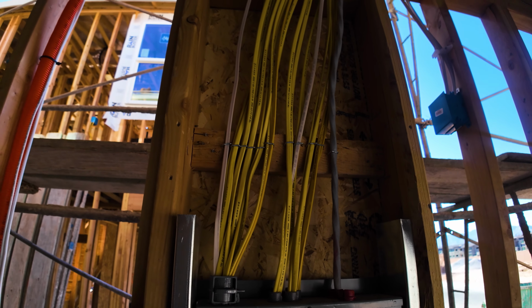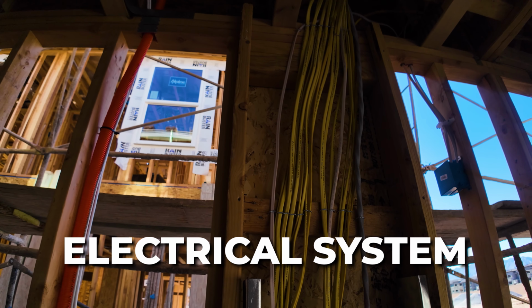Now, when you have a pre-drywall inspection, there's going to be critical items as well as details that you need to make sure that you're paying attention to. Let's go over in detail what those items are that are being inspected and what they're looking for when they go through this inspection. The first item that's going to be inspected is the electrical system.